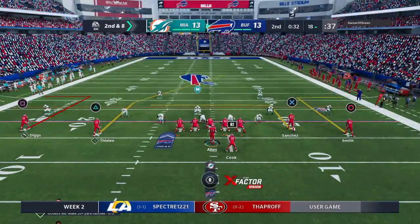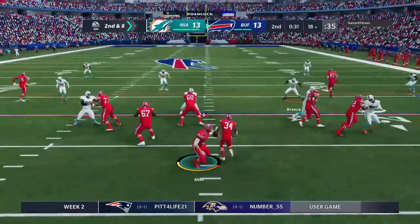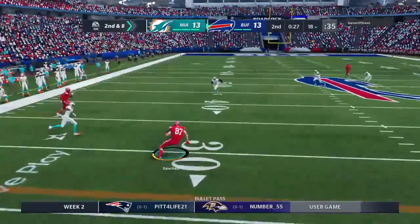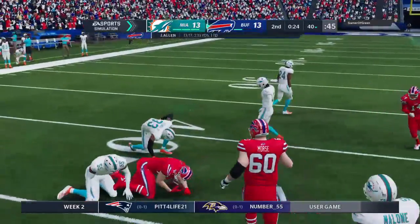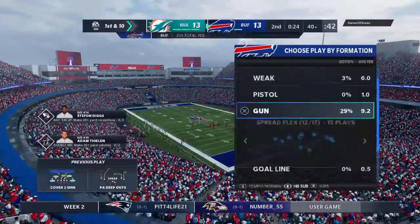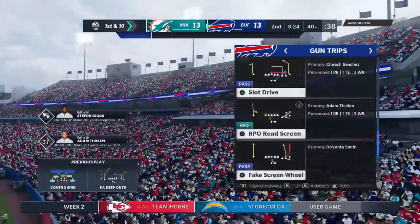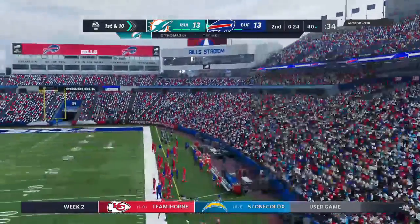So 2nd and 8 here after the pass play for 2 yards on first down. Play action. Now it's Allen. Looking left side, it's complete. He's got it. And he'll be corralled well upfield right around the 40-yard line. Now the Bills will use the second of their timeouts as they'll stop the clock with 24 seconds to go in this first half.